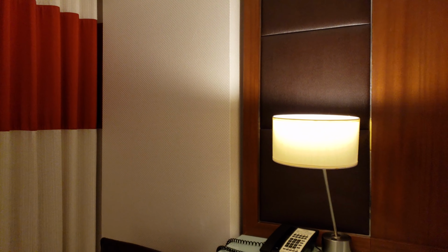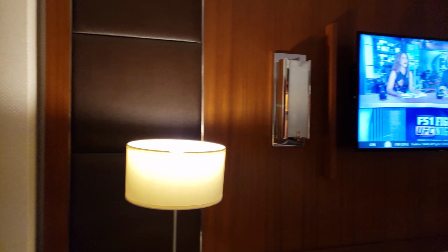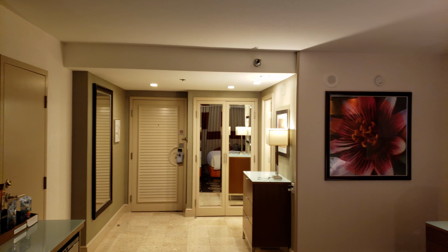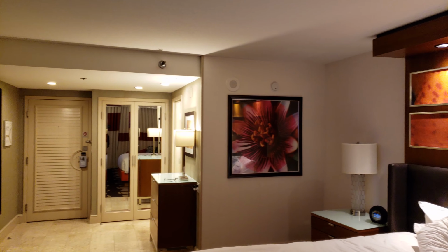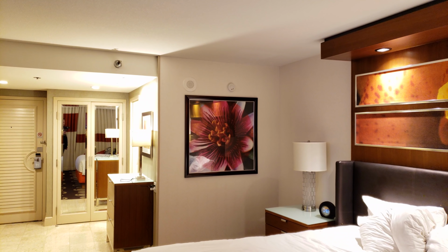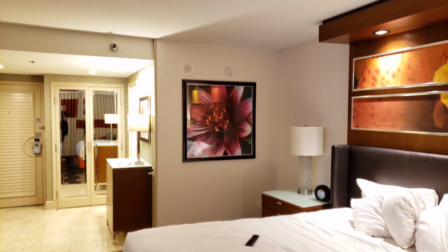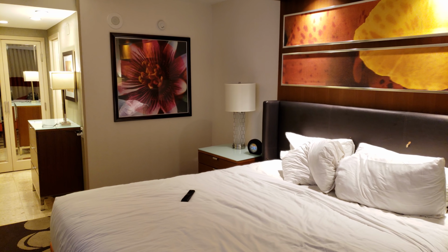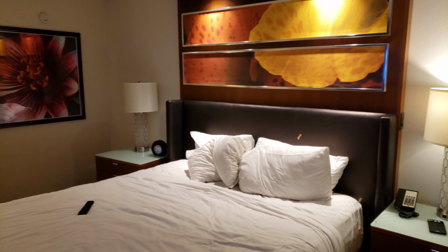I have been having some issues with this gimbal for this shoot. I didn't have any filming during the day, so this is kind of uncanny timing for that gimbal malfunctioning. So as you can see, Saturday night, 11:07, I need to get to bed because I have a flight getting up here early in the morning.